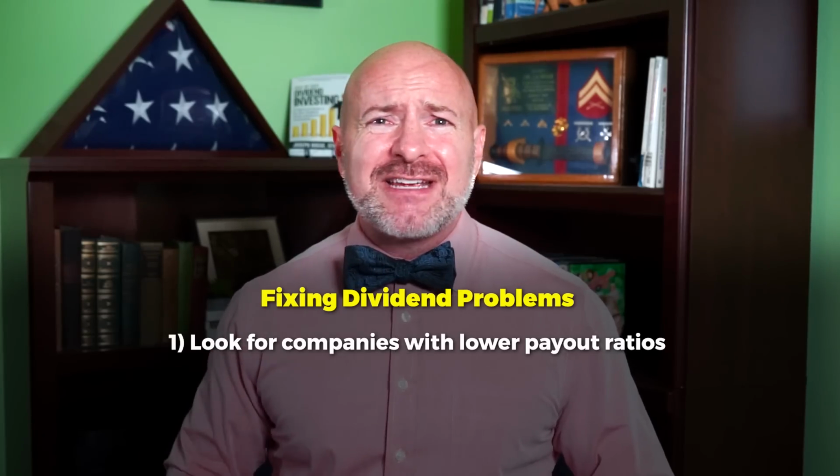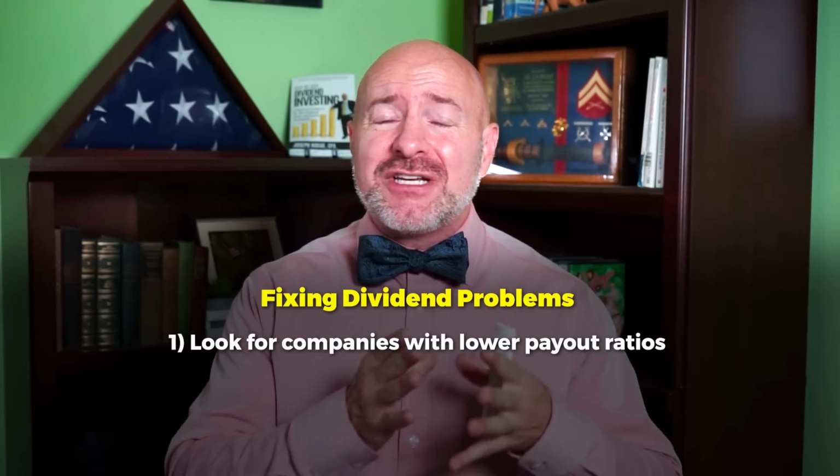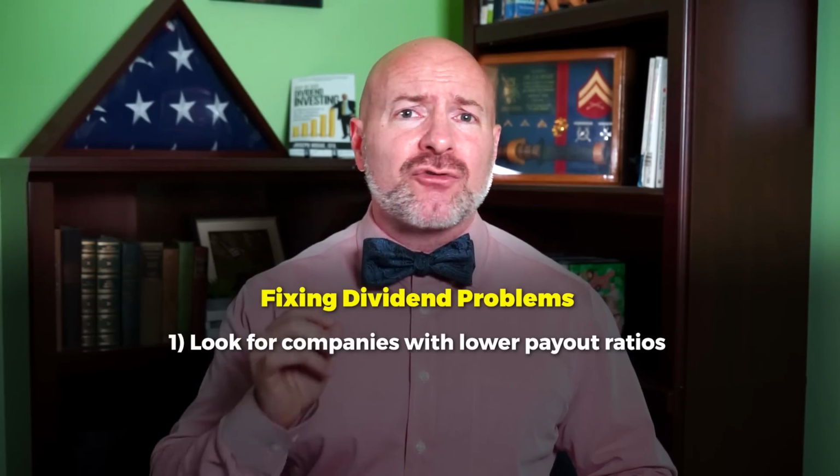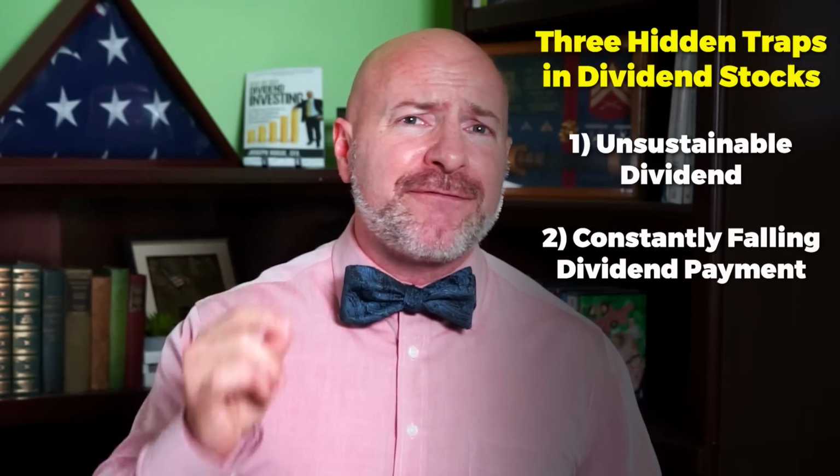Avoiding this dividend sustainability trap is as simple as just following how much the company is paying out as a percentage of its earnings, a measure called the payout ratio, and then comparing that to similar companies just to make sure everything is still within reason. Related to that is another dividend trap common in many of these high-yield stocks: the constantly falling payment amount.